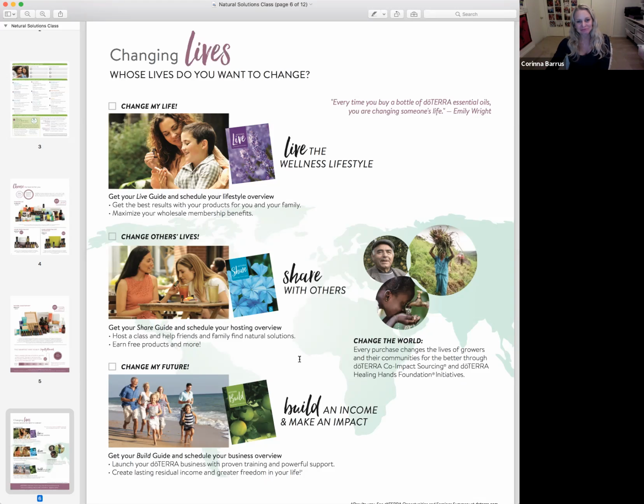So those are our three pathways: living the wellness lifestyle, sharing with others, and building an income and making an impact. And lastly, I want to say that no matter where you fall on the spectrum, we love you. You're welcome. We want you to be here with us, and we want you to know that you are changing the world. doTERRA is an amazing company of integrity that is making a huge impact around the world through our healing hands and co-impact sourcing.